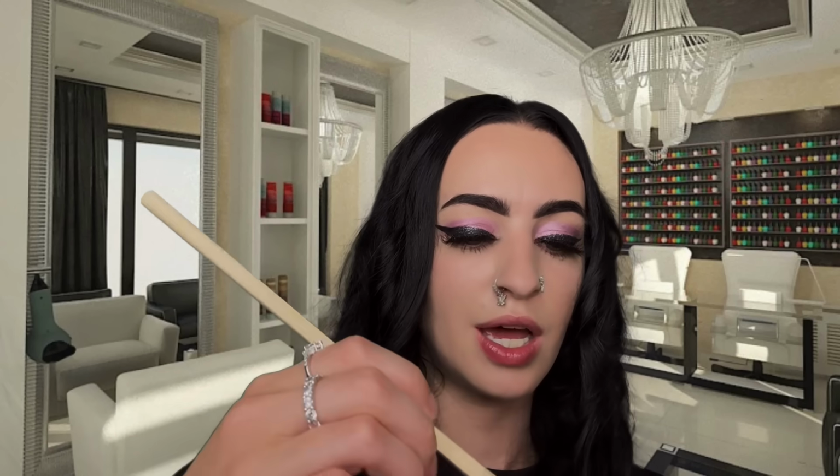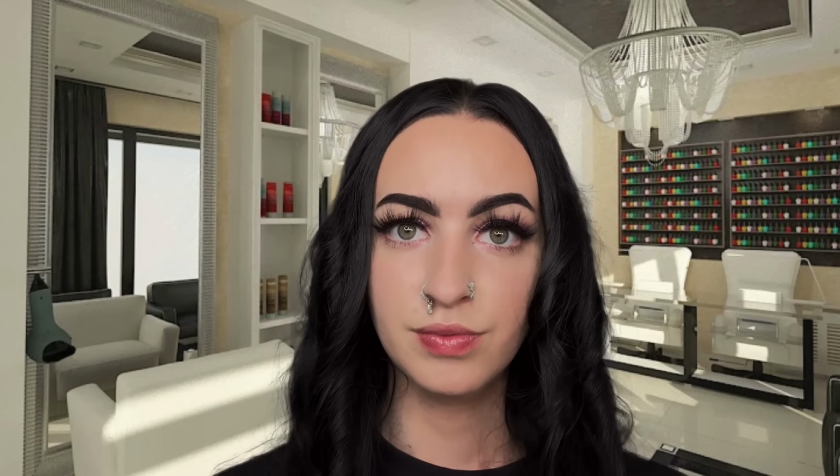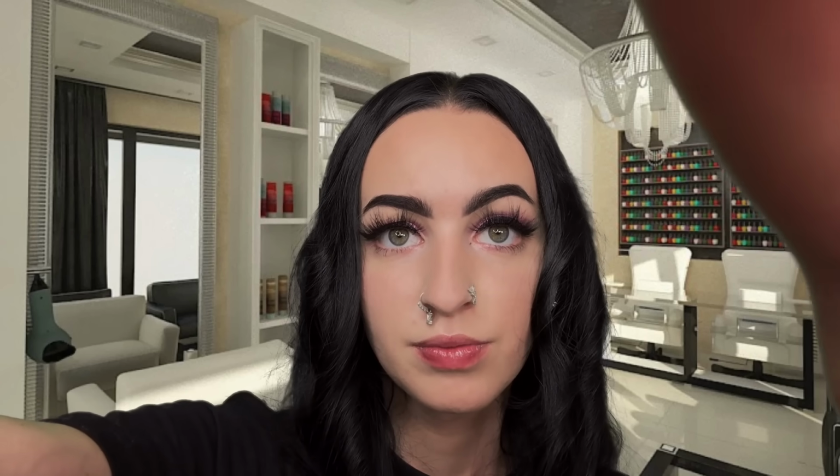Okay, I'm just gonna do this in an upwards pattern. Make these very even. Okay, let's put this on. And just give it a couple moments. That one dries pretty quick. I didn't have to put too much. They look really cute, yeah. They look really good. Ready? All right, 1, 2, 3.